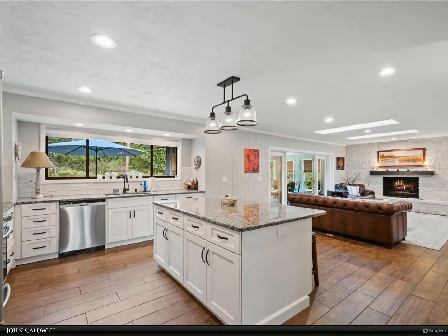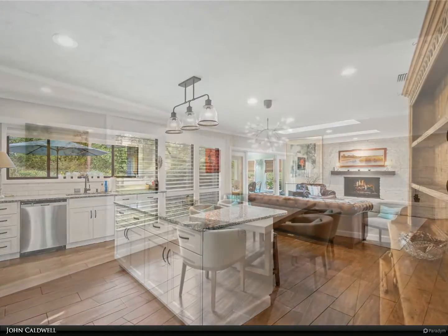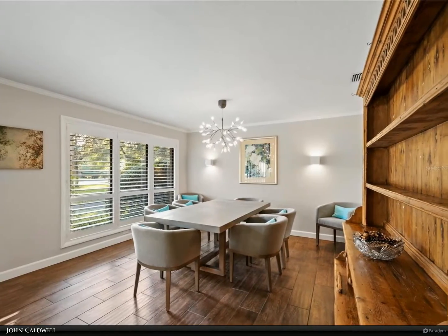This ranch-style home is situated mid-lot on 1.02 acres and has a semicircular paved driveway to the front door with a direct driveway from the street to the west side two-car garage. There are four bedrooms and three full baths.